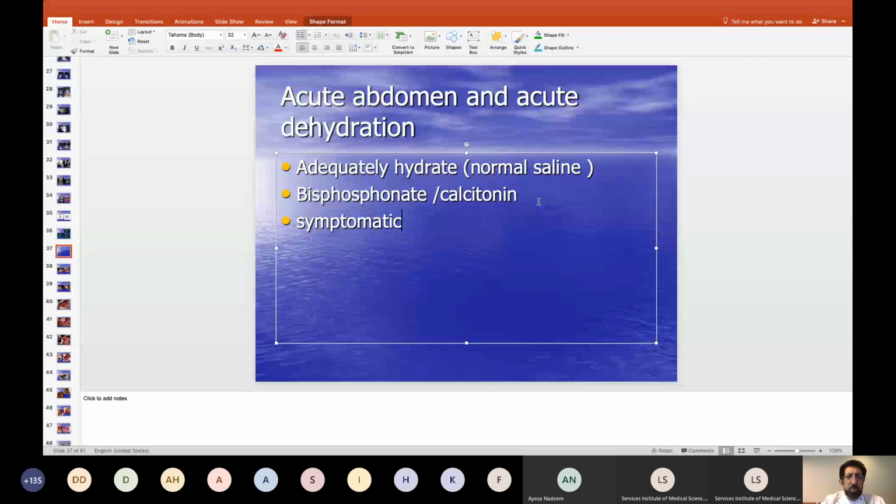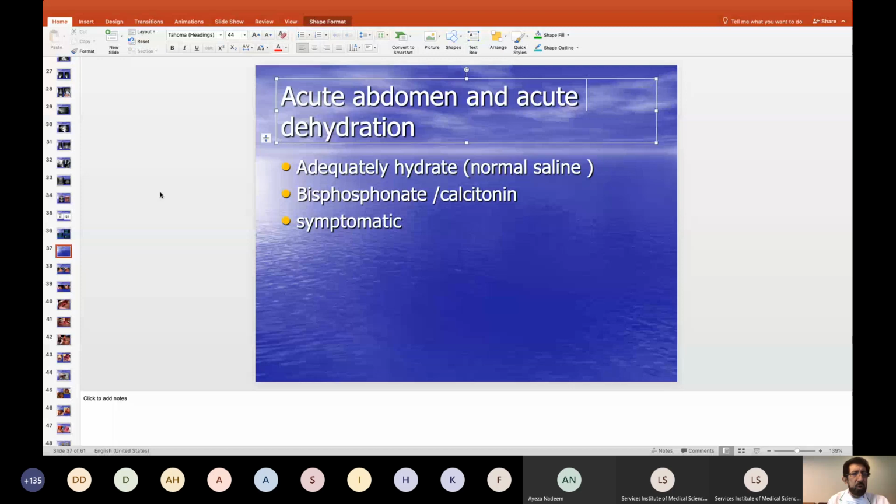So in cases of acute presentations, if you are able to pick up band keratopathy or conjunctival deposits and corneal calcifications, you should be able to judge clinically that this is not simple acute abdomen or acute dehydration; the patient is suffering from an acute hypercalcemic crisis. And this has to be dealt with by adequate hydration, bisphosphonate therapy and symptomatic treatment. And once you have done that, you should move on to elective management. The elective management is nothing but to diagnose that this is a parathyroid adenoma.